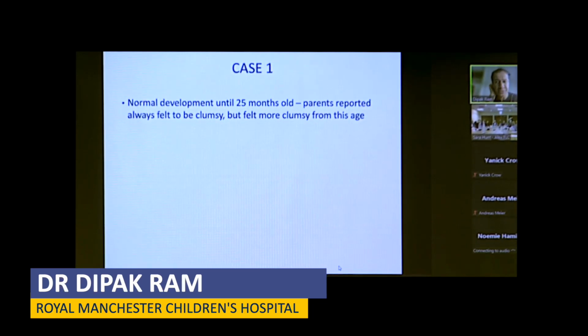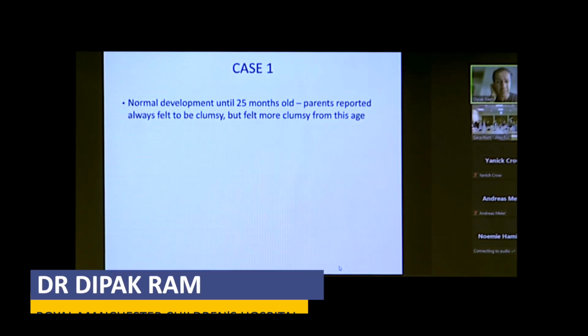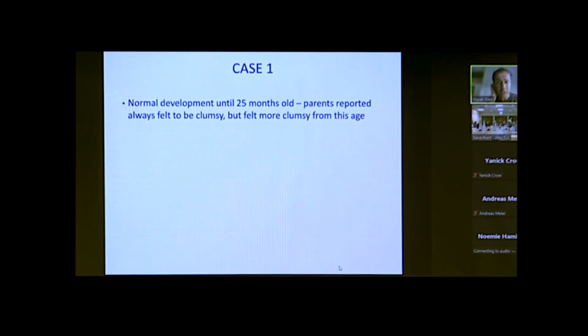But very quickly, just to set the scene before I talk about gene therapy, is to give you a flavor of how difficult it is to diagnose MLD. So these are two different cases.